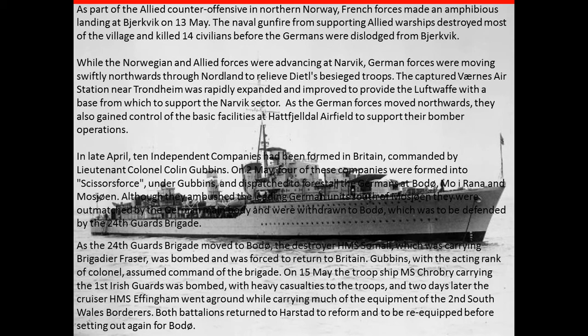In late April, 10 independent companies had been formed in Britain, commanded by Lieutenant Colonel Colin Gubbins. On the 2nd of May, four of these companies were formed into Scissorforce under Gubbins and dispatched to forestall the Germans at Bodø, another city, Mo i Rana, and Mosjøen.